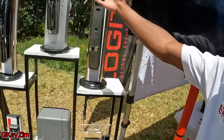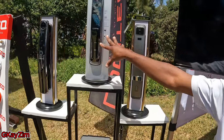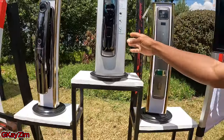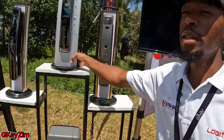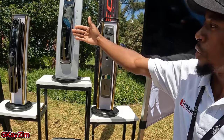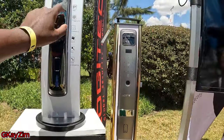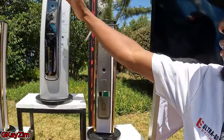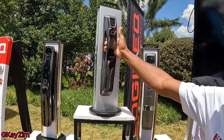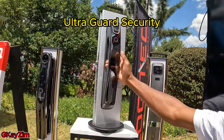This is the latest range of our access control system. This is a smart lock. It uses artificial intelligence, and it is also biometric. It uses fingerprints, facial recognition, and also PIN and tap card. You just put your PIN here, and everything that you want will be programmed. You can use your fingerprint to unlock. If you want to lock, you can lock. It's nice.